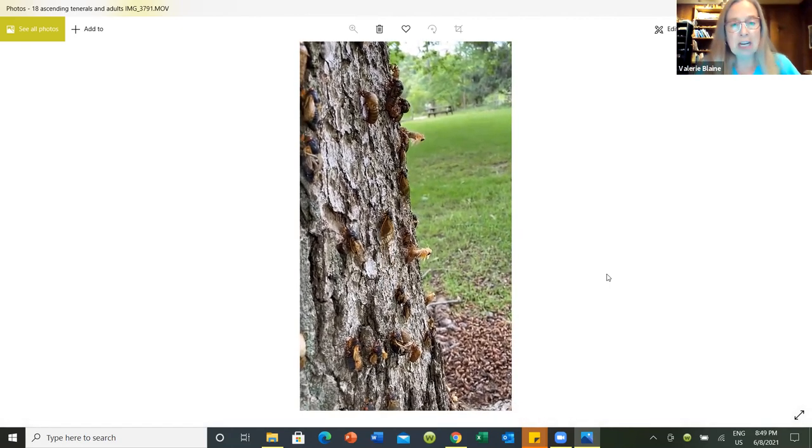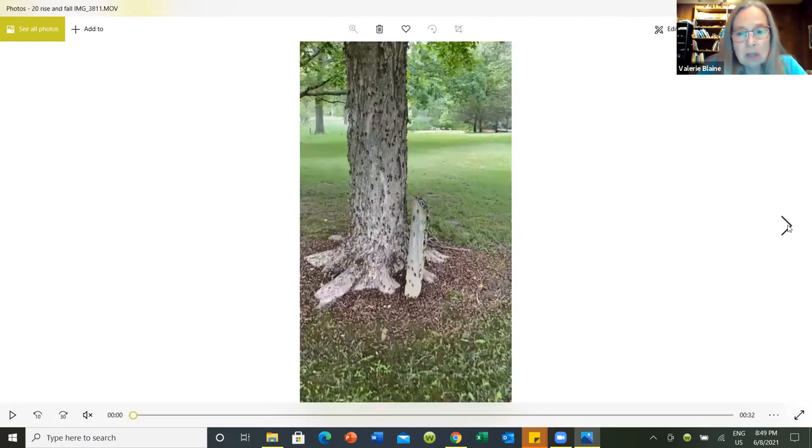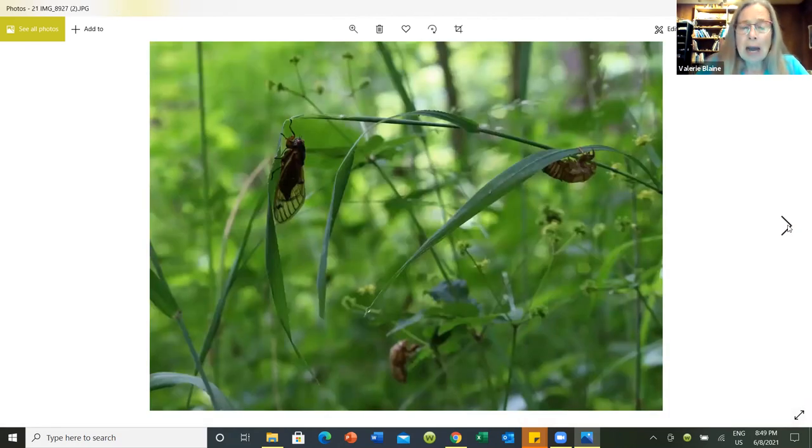This shows a combination of the adults and the little ones crawling up. So out in the woods, pretty much everywhere you look, there are cicadas.